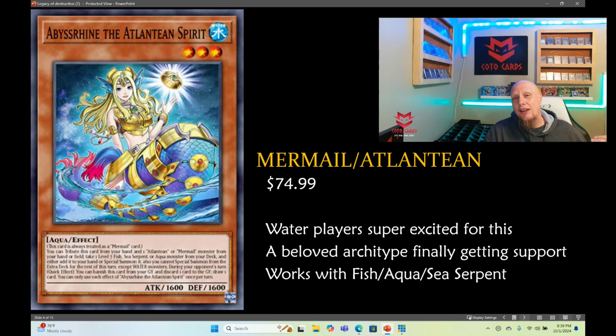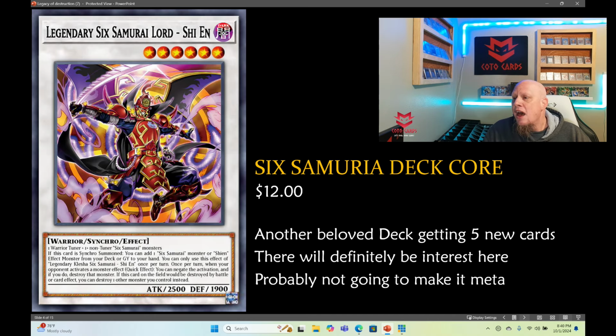And what I'm going to talk about later is just going to blow this set out of the water. But Mermail, Atlantean, I don't know how good it's going to be. I've heard that it's actually pretty good, but it is a beloved archetype playing around with that tri-archetype fish, aqua, sea serpents. There's going to be a lot of people that are looking for these cards, so this definitely adds value into the set. Moving from there, Six Samurai. I mean, come on. How many Six Samurai players are there out there? There's a lot of them. There's a lot of people who love this deck and are going to be super excited about the support.